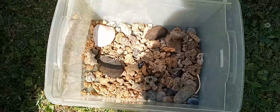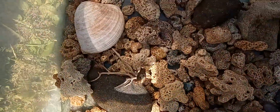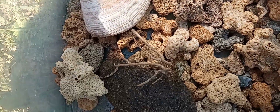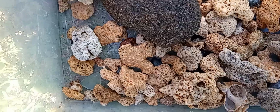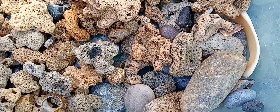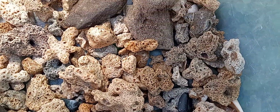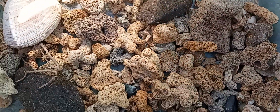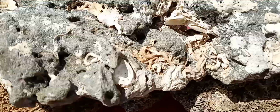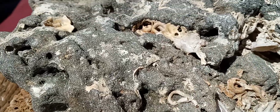right here beside me is everything else, and this stuff's pretty good too. Let me just take a real quick look. Got some rocks, really nice stuff. Check this. Look how cool this piece is right here. It looks like a battleground.